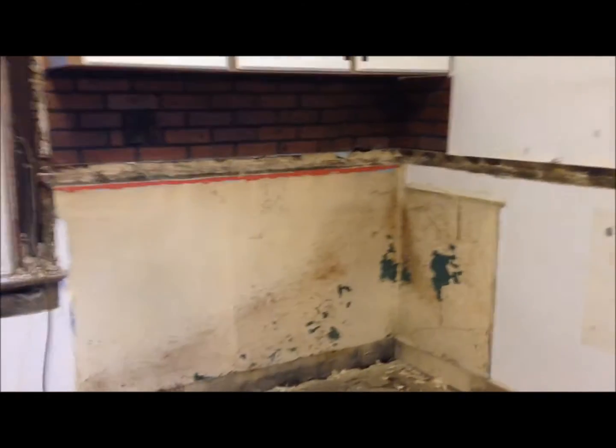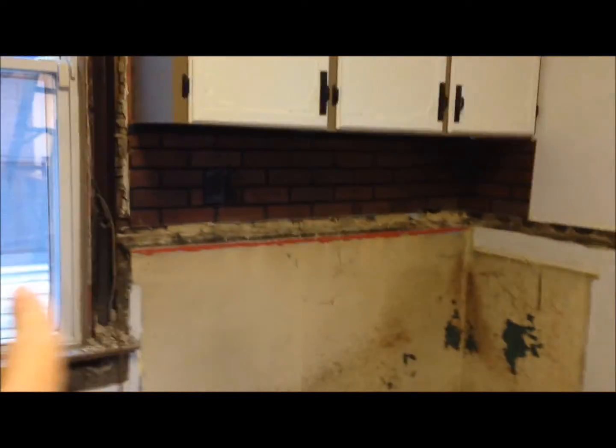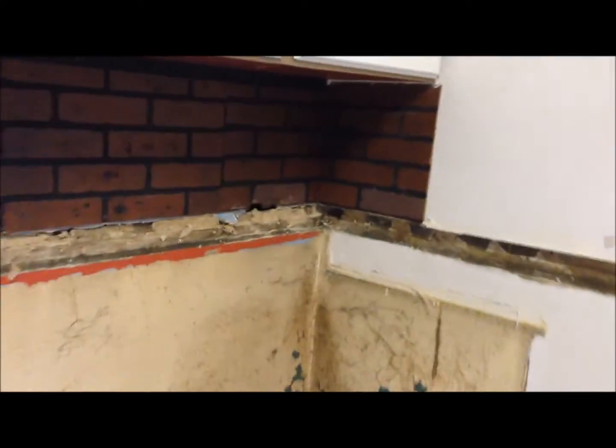Okay, and the second cabinet's gone. And this, they didn't take out the edging here. I can't think of the word. Trim. The trim, thank you. But they took out the trim here, and so you can see it's crumbly. The plaster's really crumbly back there.